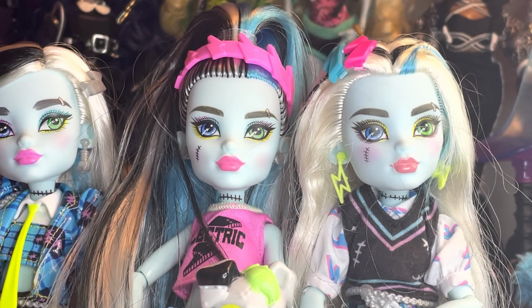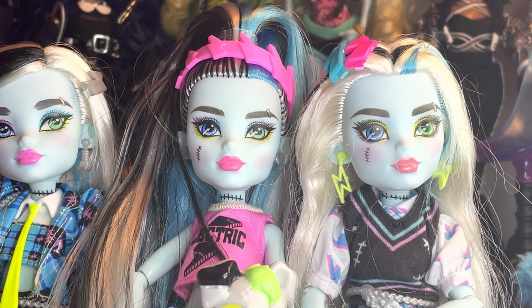Also, I'm super excited because I've seen a leak of a character that might be coming out with the thicker body style like Draculaura, and I hope that's true because we need more girls with that body type.